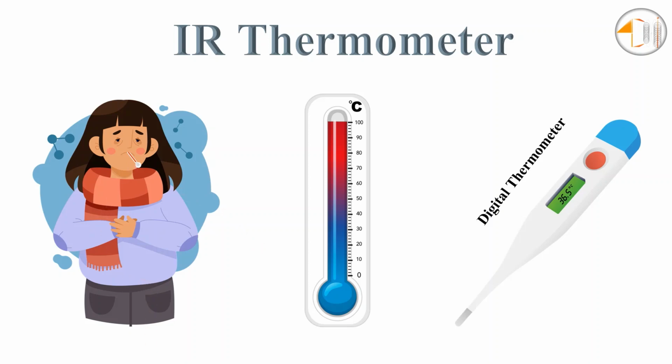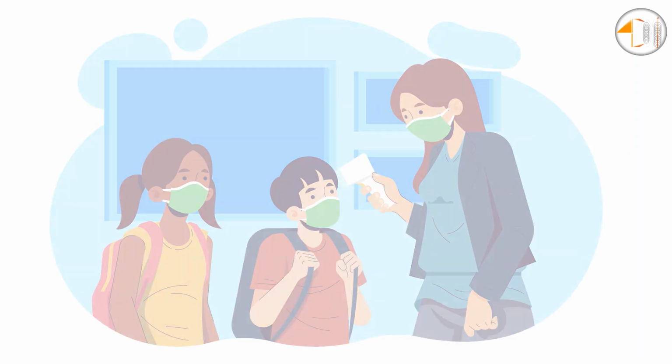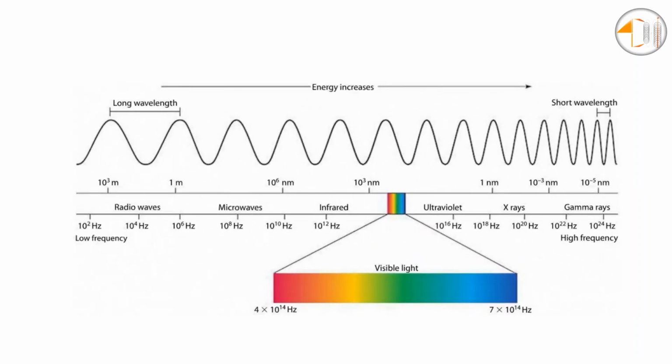It is based on the phenomenon of black body radiation, which states everybody around us has some energy and they emit electromagnetic radiation. And as shown in the spectrum, as we increase the temperature, their internal energy increases. Talking about our body, it emits infrared radiations, and the temperature of our body is detected by an IR thermometer by detecting the amount of infrared radiations coming out of it.